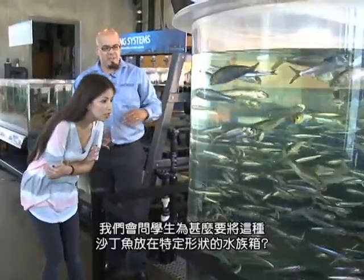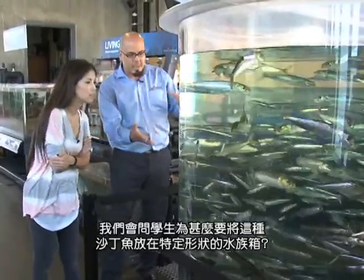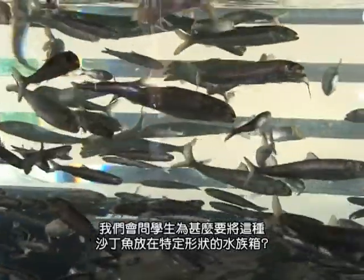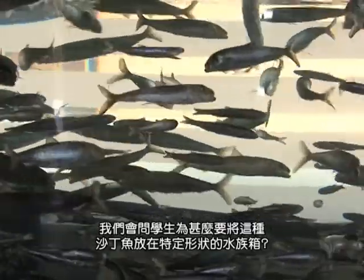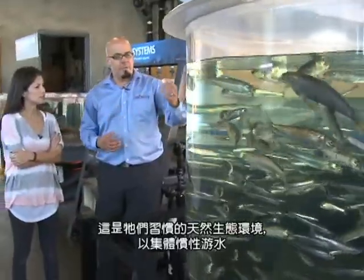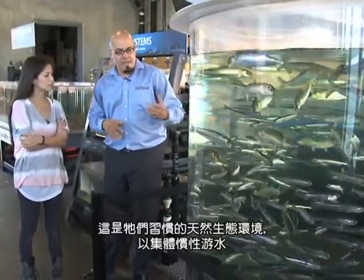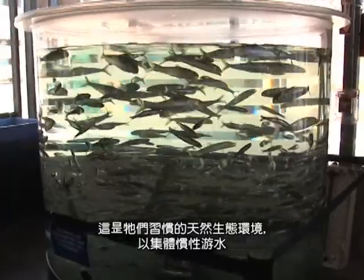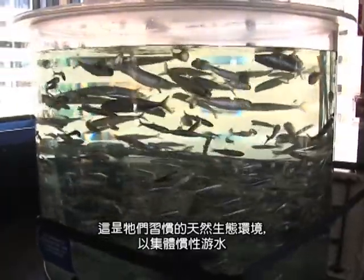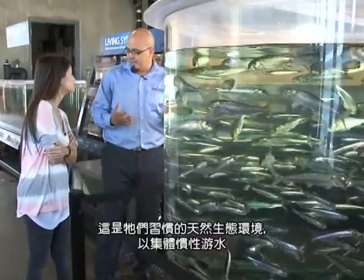These are schooling fish, these anchovies and sardines, right? And these are primarily Pacific sardines. We present the students with the question: why could they put this species of fish in this size of tank, this shape? Why does it work? What are their natural adaptations, the things they're physically built with, and then their behaviors? Would it work with all other fish in the ocean? This is a natural behavior for them. They want to be in constant motion, in this large group.